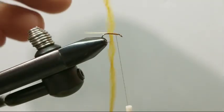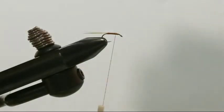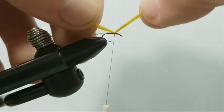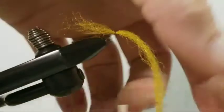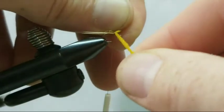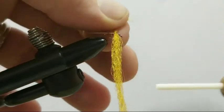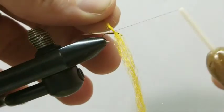All right, let's get some of this shuck yarn, amber shuck yarn. Here we go. Just like this, we're going to come up and under. Just like that. No hassle, no fuss. In fact, we can even go ahead and just give it a turn now. Oh no, we're pulling too hard. Here we go. Get it locked down before it's too late. We'll do a couple crossing wraps. Nice and tight. This direction and that direction.